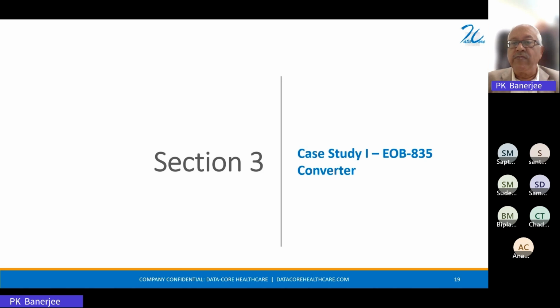Let's now delve into one of the breakthrough solutions in revenue cycle management, the EOB converter. The converter utilizes AI/ML techniques at the core of the solution.